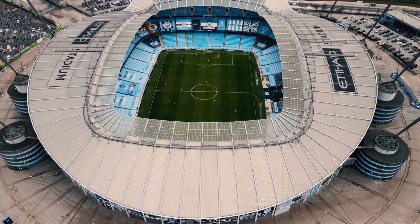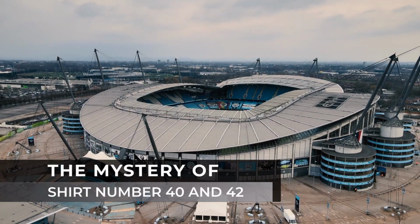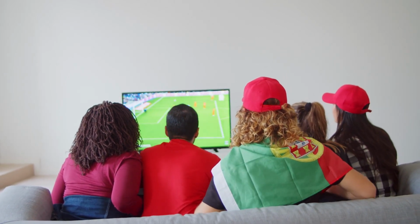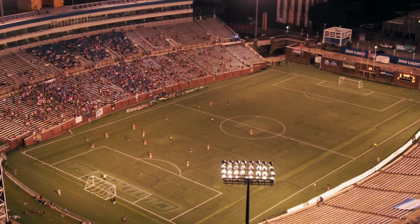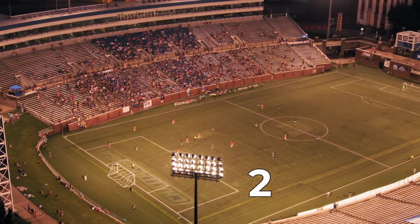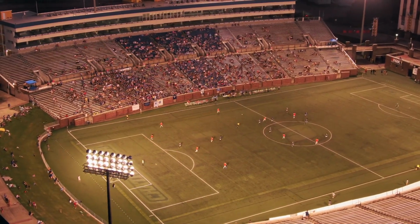Now onto a peculiar tradition. In the Premier League, shirt numbers hold a world of significance, but have you ever noticed the rarity of numbers 40 and 42? It's a peculiar tradition, this business of shirt numbers. In the early days of football, players were assigned numbers based on their positions. The goalkeeper was number 1, the right back was number 2, and so on. But as the game evolved, so did the numbering.